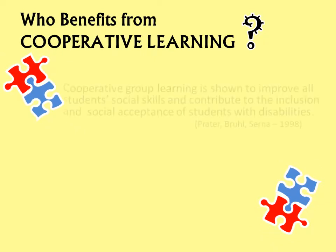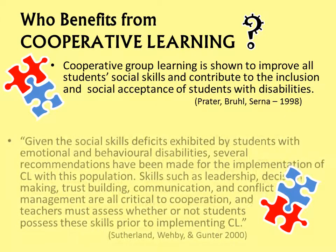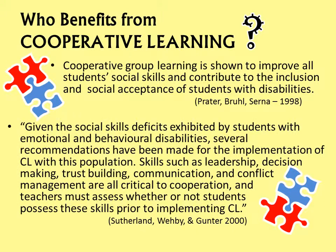Who benefits from cooperative learning? Cooperative group learning is shown to improve all students' social skills and contribute to the inclusion and social acceptance of students with disabilities. Given the social skills deficits exhibited by students with emotional and behavioral disabilities, several recommendations have been made for the implementation of cooperative learning with this population.